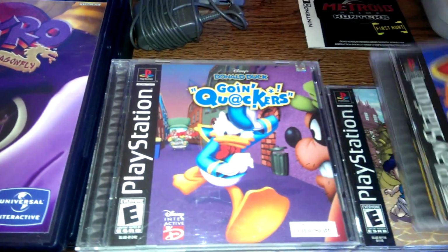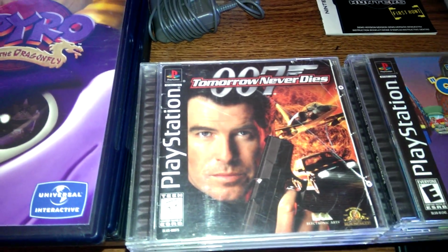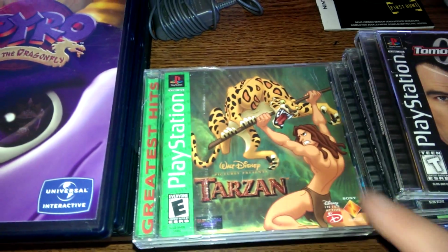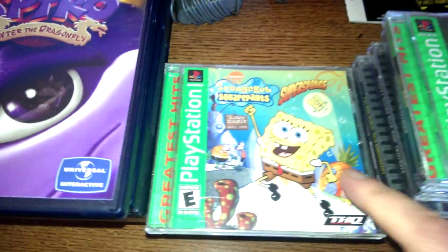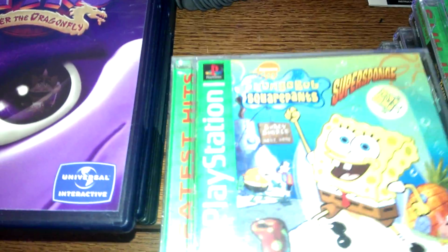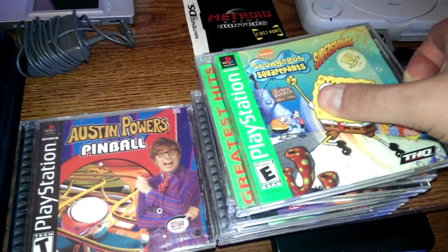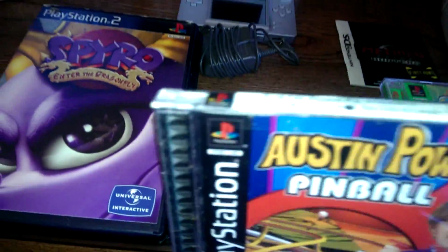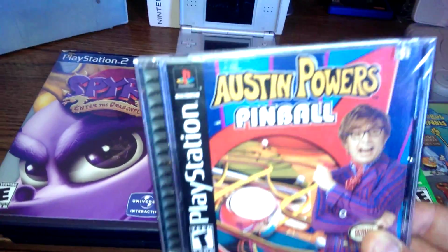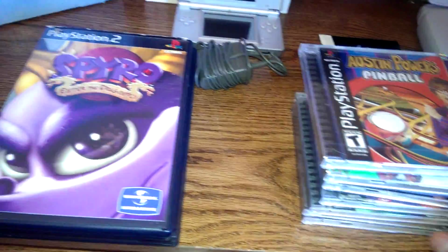But we got a Pac-Man World, Donald Duck Going Quackers, Tomorrow Never Dies, Tarzan. This was like $8. I guess it's got a little bit of value. And then SpongeBob SquarePants Super Sponge. I actually think I had that game when I was a kid for the PS1. Pretty sure it was this one because I recognized the white disc there. And then this one is actually sealed, if you can tell that, but it was really disappointing. It's only worth about $4 sealed. But still, to have sealed PS1 games, I'll take them.